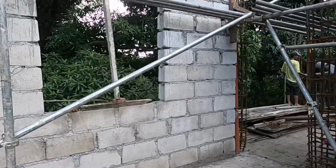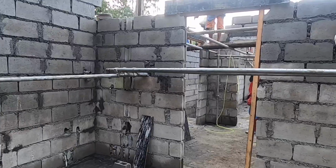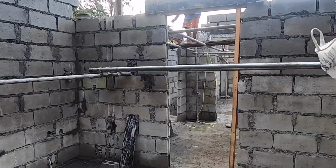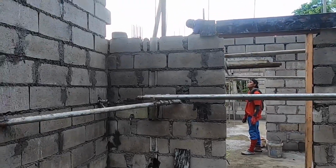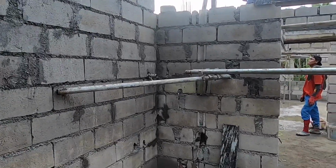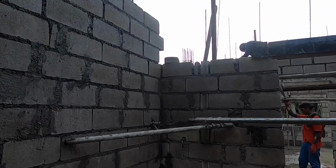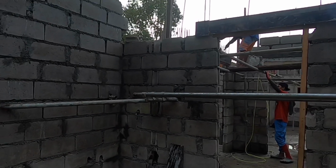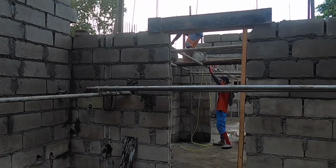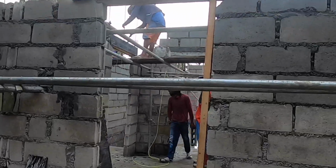We're in the back CR right now, looking at the different phases of what's going on here. Right now they're building our closet. They're doing the work on the concrete hollow blocks, joining the back CR to our actual closet area, and the closet area extends obviously next into the master bedroom.